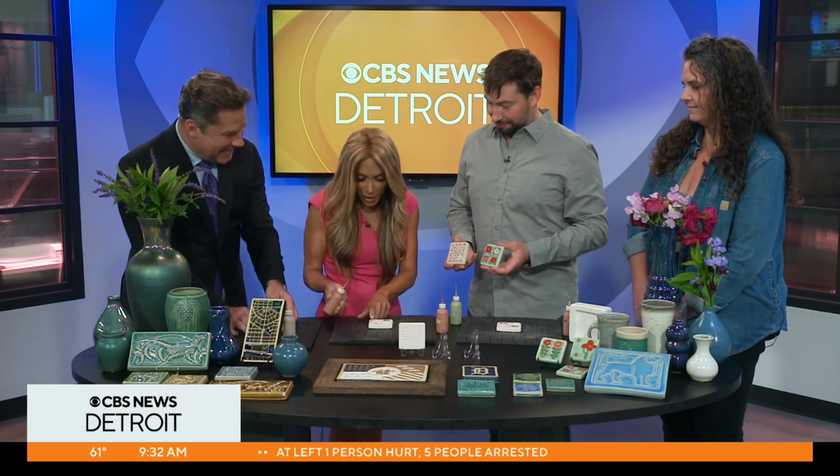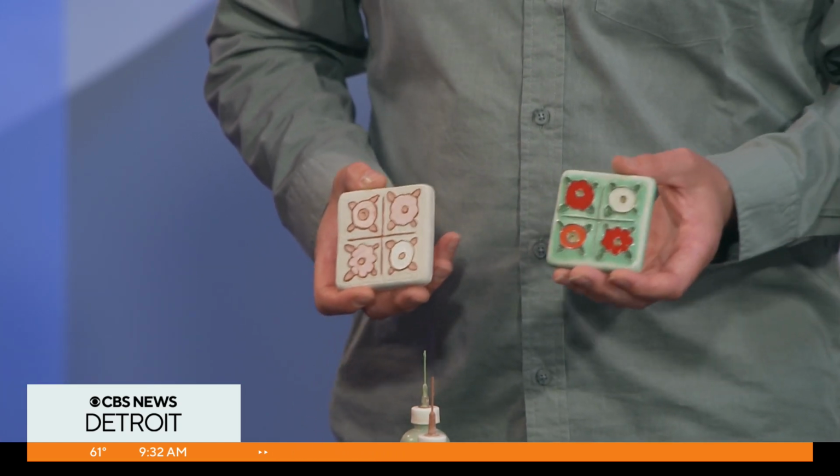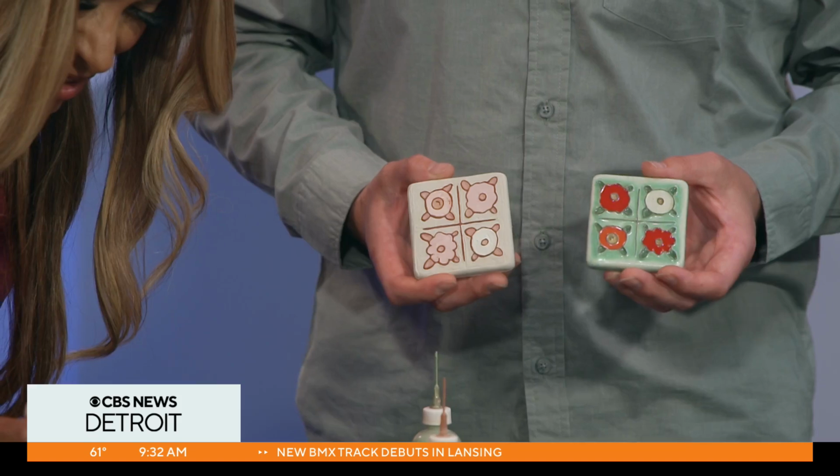Mine's kind of bubbling up, it's coming out of the lines. Is it going to look like that after it's fired? To an extent, yes. Why is that happening? We have other ones. You can start over again if you'd like to.